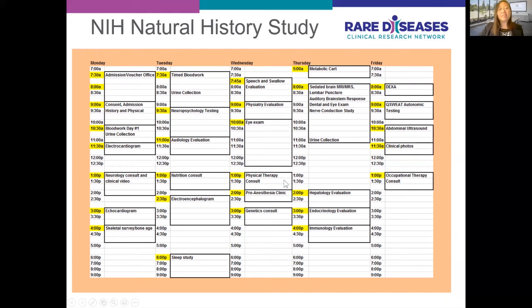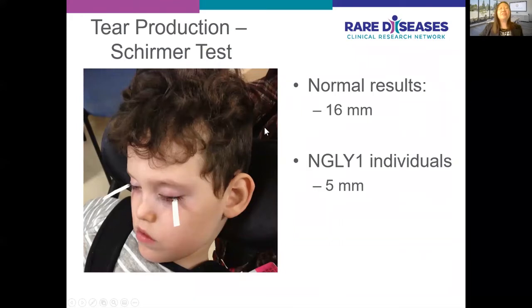As part of the NIH natural history study, as well as the Stanford natural history study for NGLY1, tear production is measured by a test called the Schirmer test. And this is, for the NIH natural history study, just performed in NGLY1 deficiency and other CDGs that have low tear production as a known symptom. And this Schirmer test, although it looks a bit awkward, is actually pretty simple. What you do is basically put filter paper under the eyelid and see how many millimeters of tears run down this filter paper in 5 minutes.